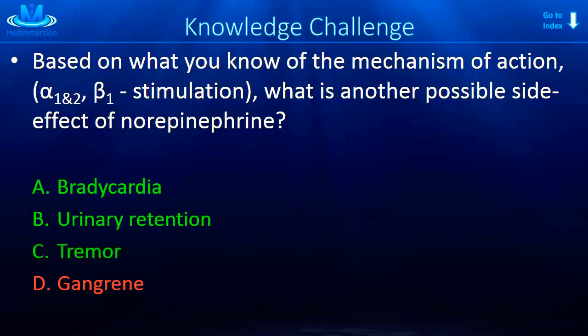Let's move on. Wait a minute. What about tremor? We're really stimulating the adrenergic system. Remember, this is the fight or flight response. So yeah, you could be tremulous. And I think you know where I'm going with this. So D is also another possible side effect. We're clamping down on things. And that includes small vessels in the toes and the fingers. So if you picked all four, good job.